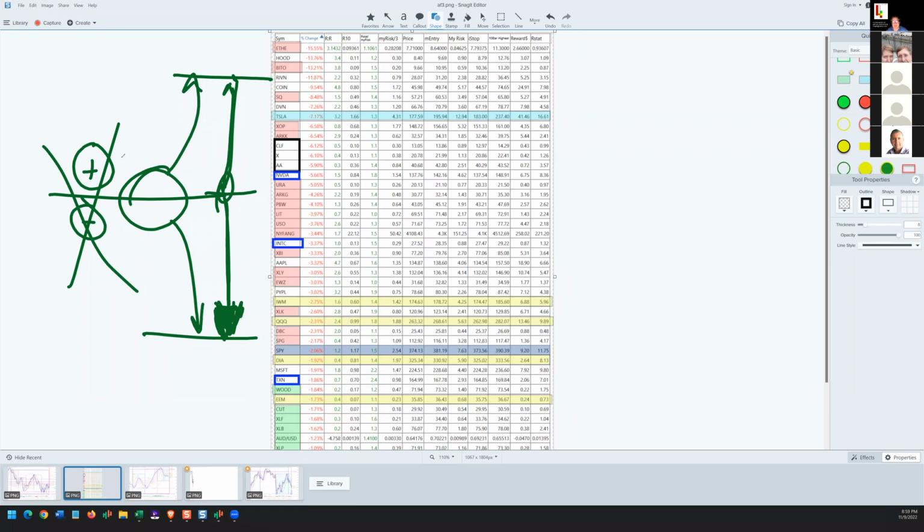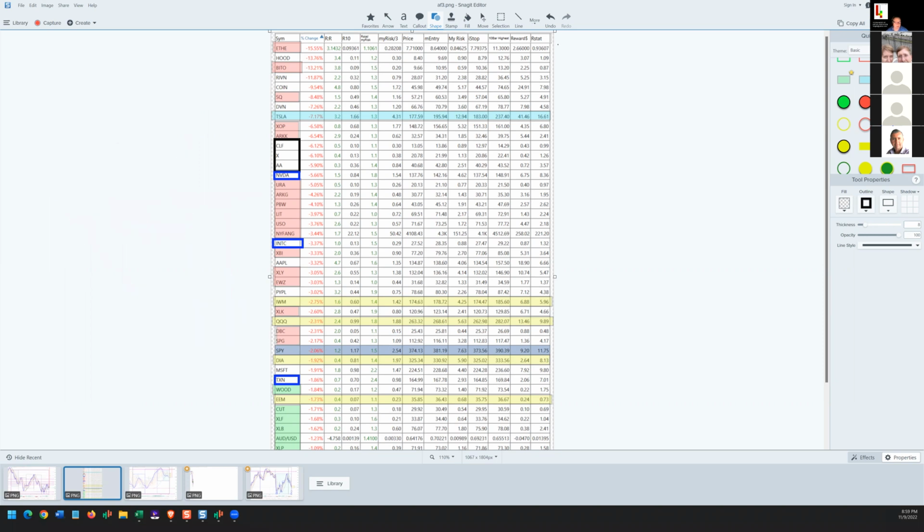You've got to get out of the directional bias, especially in a bear. Holy smokes. If there's one thing we've learned this year, it should be that. Eliminate the directional bias. Your life is so much easier.